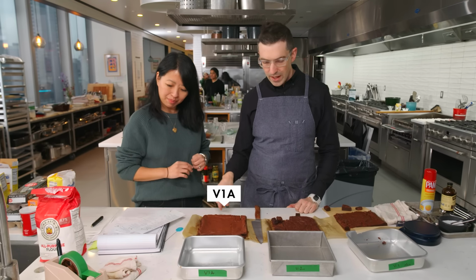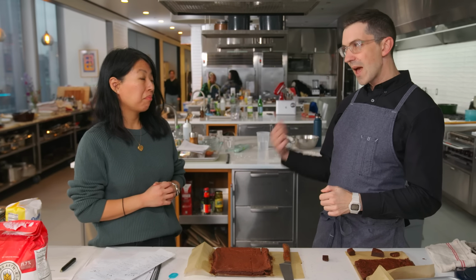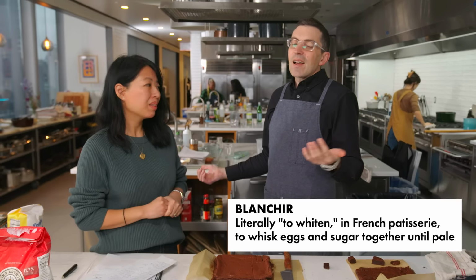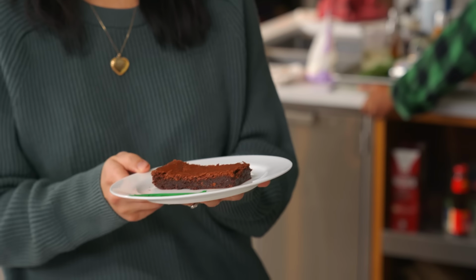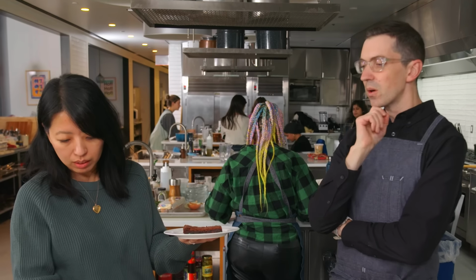This I'm calling 1A. It's closer to 1. I did a little blanchir of the eggs and sugar. Okay. That's the word, you know? I didn't want to say it before. It kind of helped that almost meringue situation. I wouldn't mind if there was a little bit more height to these. Adding another egg might help, plus a click more dry ingredient, flour, cocoa powder.